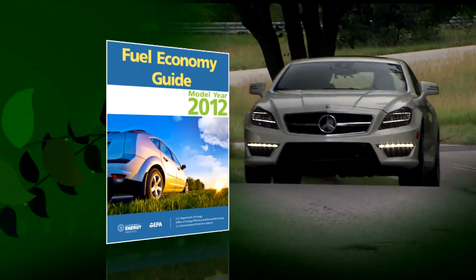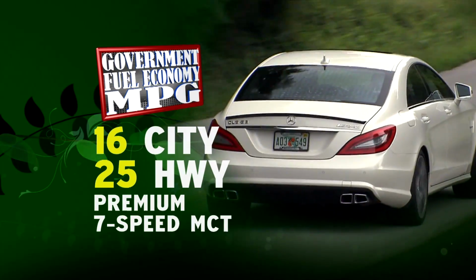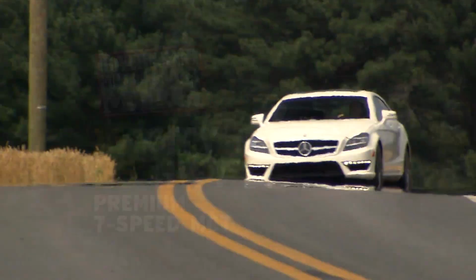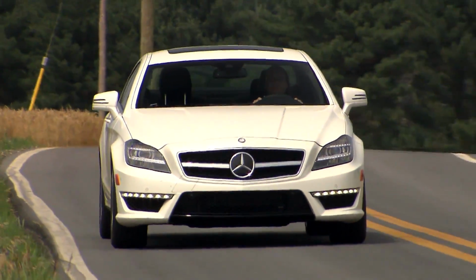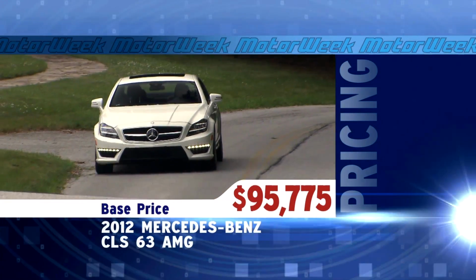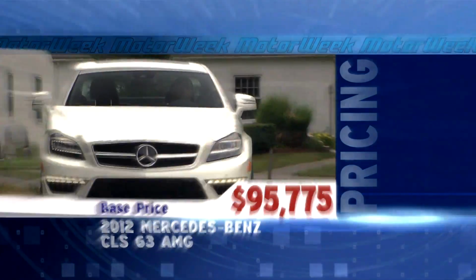Government fuel economy ratings for the 2012 Mercedes-Benz CLS63 AMG are 16 city and 25 highway. Certainly not terrible for such a high-performance sedan. As with most AMG cars, sales numbers will be fairly limited, so your $95,775 will also buy you a little exclusivity.